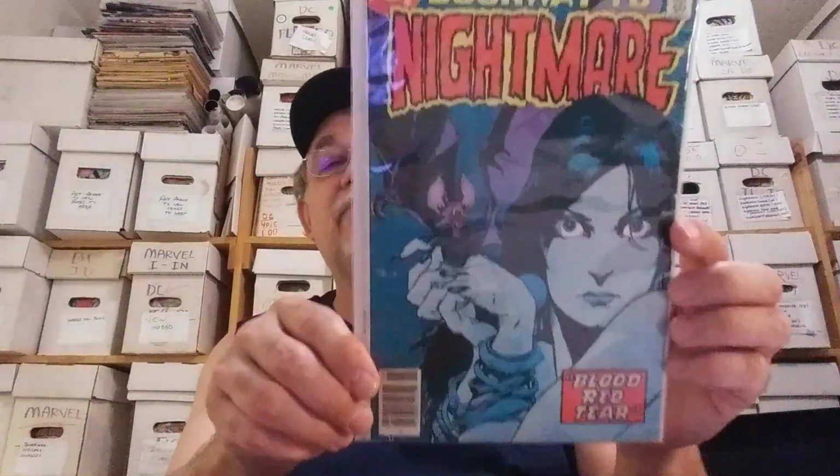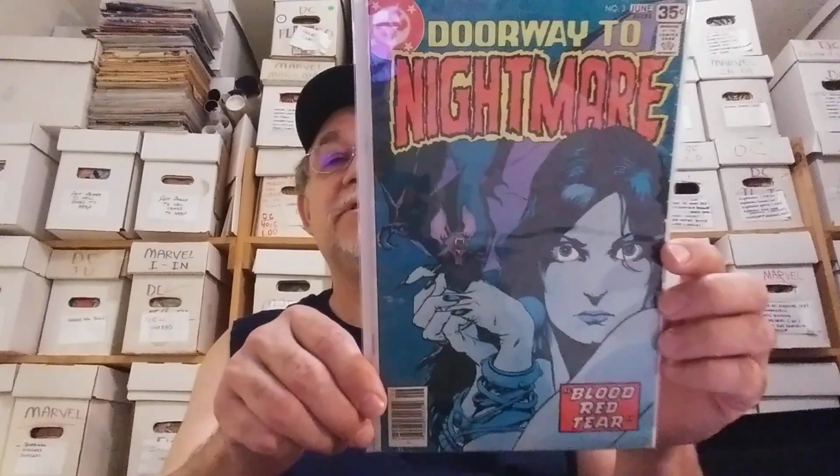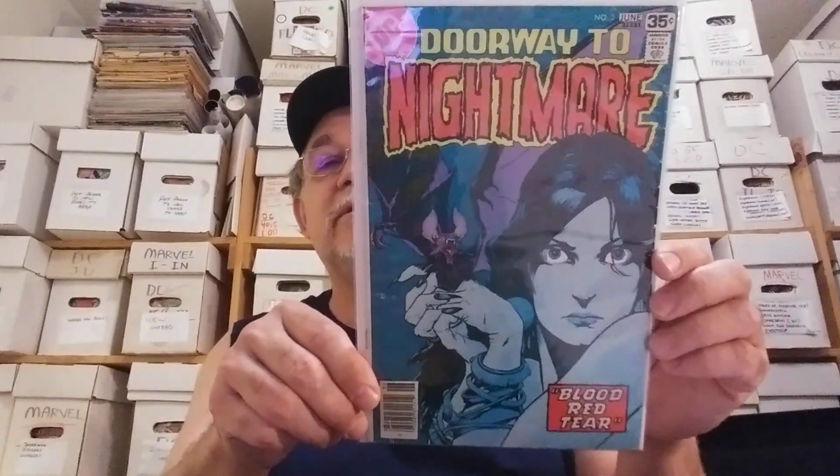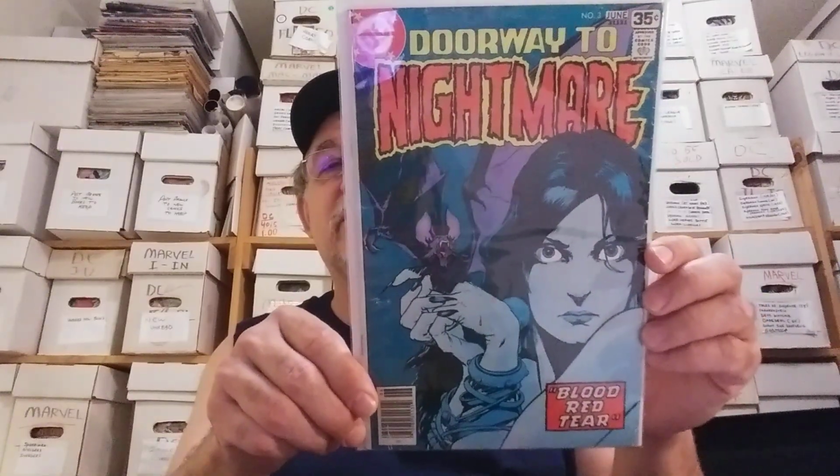And besides number 1, this is probably my favorite cover, number 3. And I think I just showed you the black and white art for that. That's just an awesome image right there. Just love Kaluta's artwork.